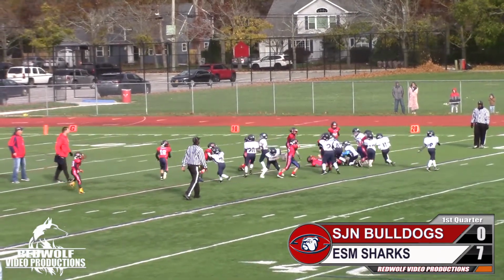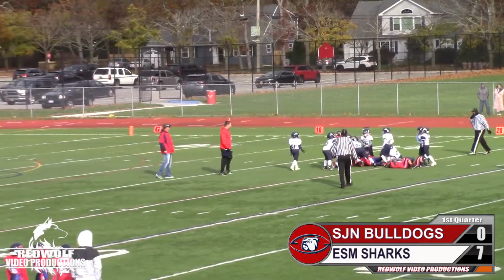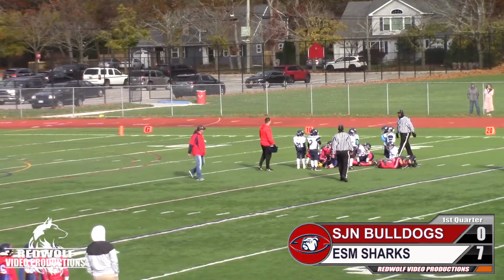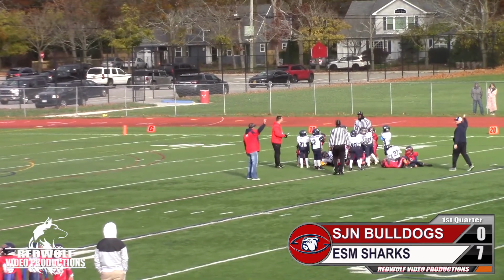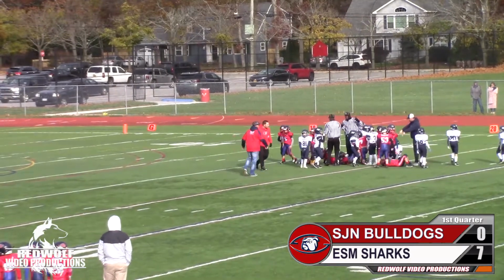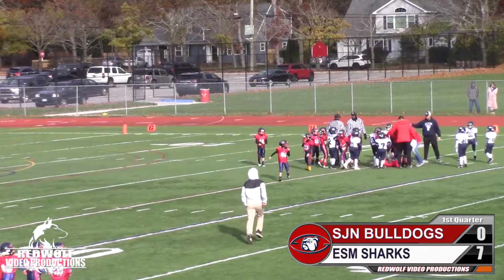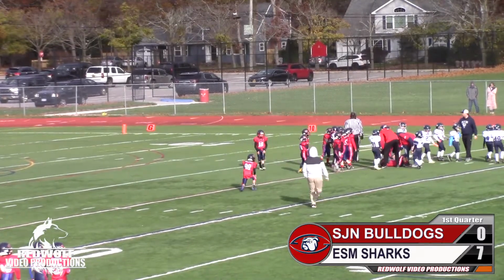Number 9 hands off to 11, who runs into the middle and is brought down. All right, so that's the end of the quarter. They did force the turnover on downs. The Bulldogs will take over on offense as we return from this break in the quarter.